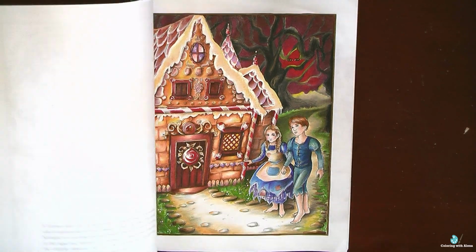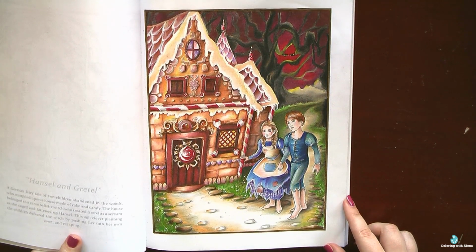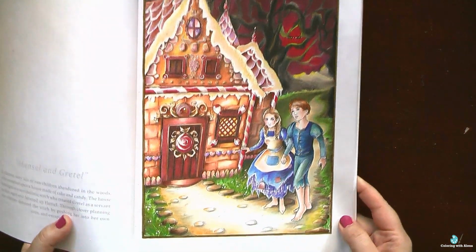Another completed picture which I almost forgot is Hansel and Gretel from Fairy Tales by Selina Fenech. Here I started to work with Polychromos for the scary red background, but then for the rest of the page I switched to Prismacolors. In my opinion, Prismacolors helped me to more easily cover white spots on the paper, so I think for my next project I also will be using Prismacolors.